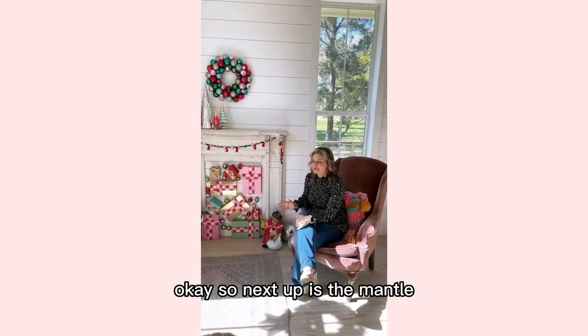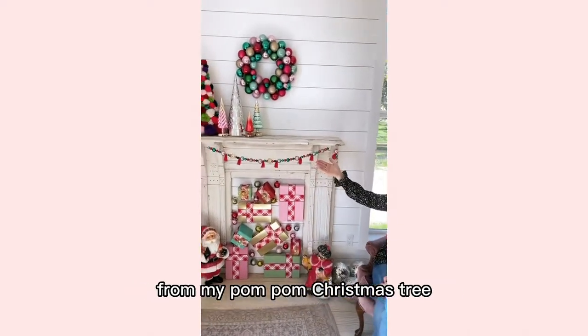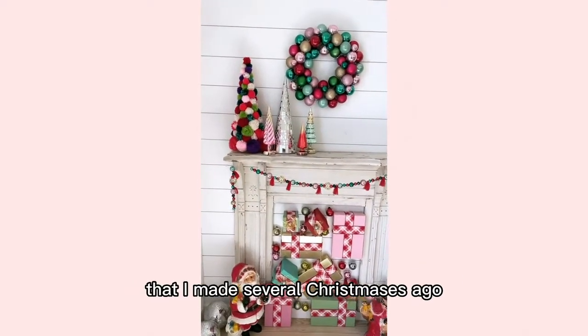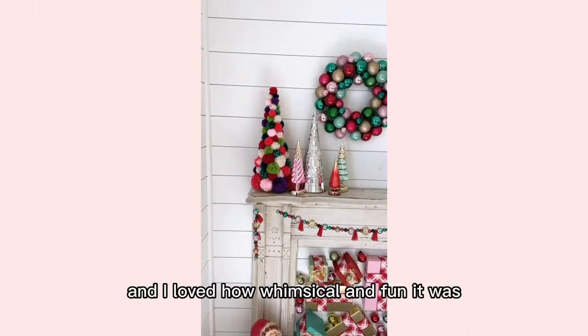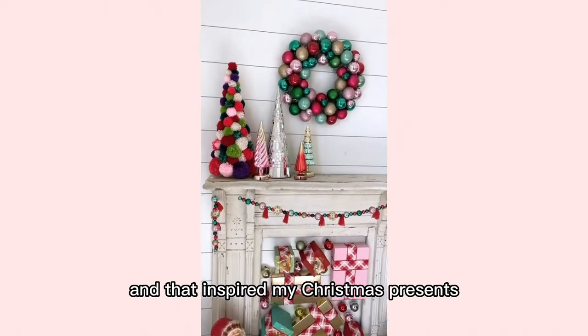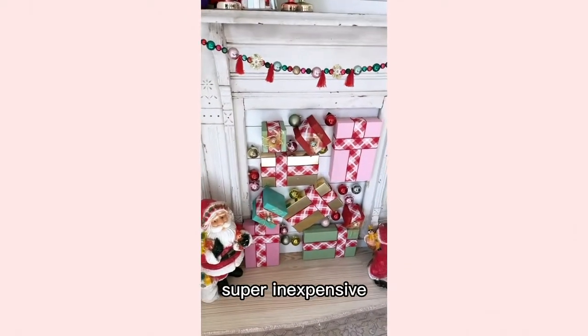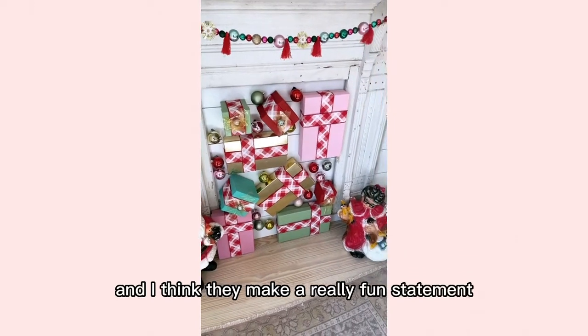Okay, so next up is the mantle. I was inspired to create this color palette from my pom-pom Christmas tree that I made several Christmases ago. And I loved how whimsical and fun it was, and that inspired my Christmas presents that went here in my mantle. These were super simple to make, super inexpensive, and I think they make a really fun statement.